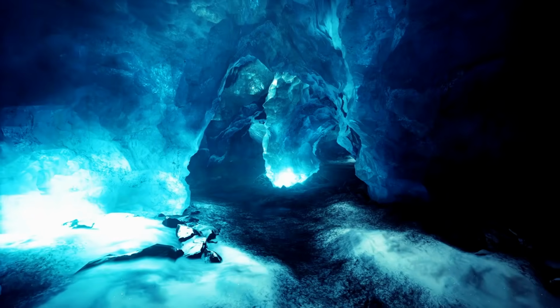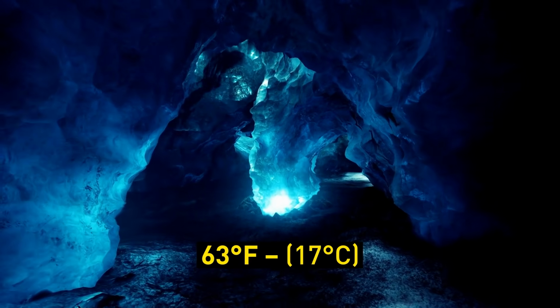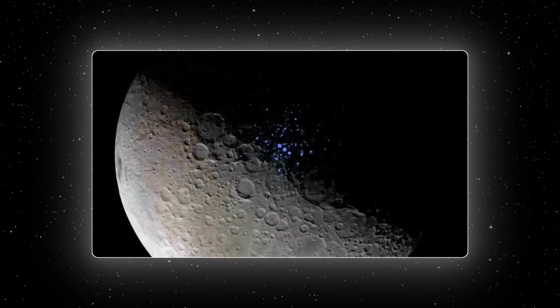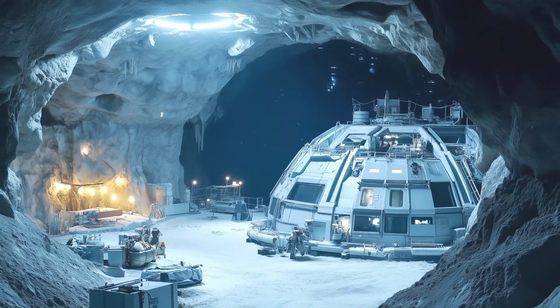NASA even found evidence that some of these caves stay at a steady 63 degrees Fahrenheit. That's some crazy coziness for the moon. And on top of that, there could even be some water there. So humans could take shelter inside these natural tunnels and build entire colonies on the moon.